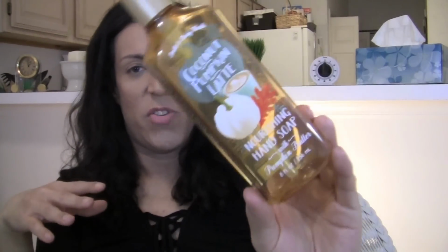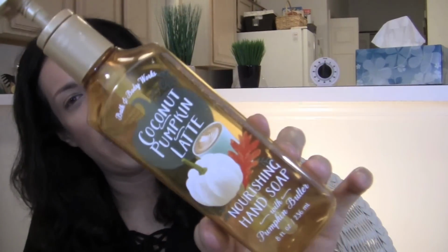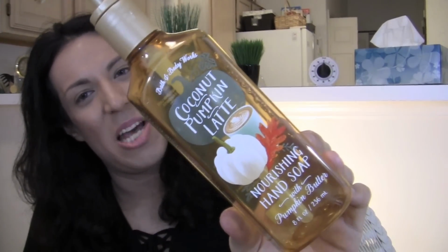Okay, coconut pumpkin latte. It's okay. This is the Nourishing Hand Soap from Bath & Body Works, pumpkin butter. You know what? I like it, but I feel like it smells a little too creamy. I don't know, something about it. I like the idea of coconut pumpkin latte, but I'll be honest, not a huge fan of the scent. It's just okay, and after a while, something about it is just, ugh. So no, not that again.